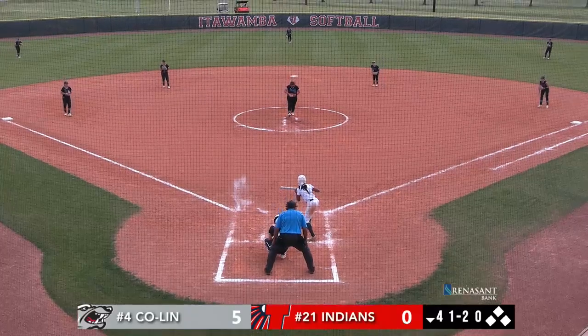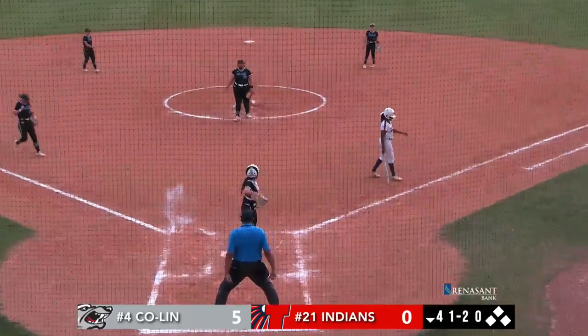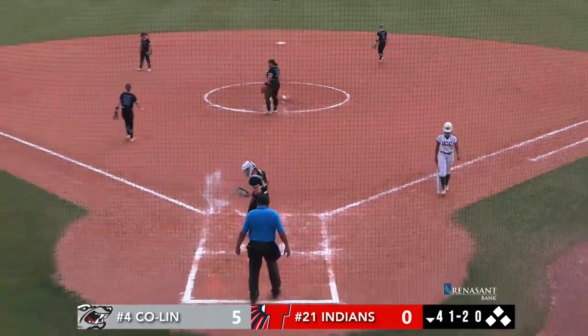Cut back into this game. There's contact, bounces it off the plate for a foul ball. Count remains 1 ball, 2 strikes.